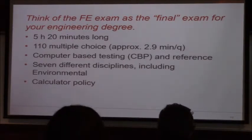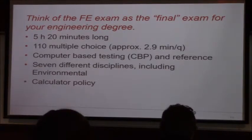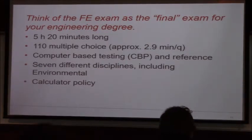Okay. So, still, go through the test, pick out the ones that you know, put it aside for a moment, pick out the ones that you don't, answer it, move on.